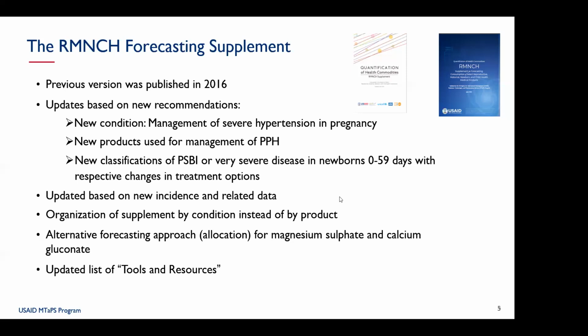And we've included also an alternative approach for forecasting for magnesium sulfate and calcium gluconate, which are often used in very small quantities. And Antualam will go into that a little bit later. And at the end of the supplement, there is a really useful list of resources and tools that has also been updated. And in that, we have included the new quantification analytics tool that the PSM team will be speaking to a little bit later.